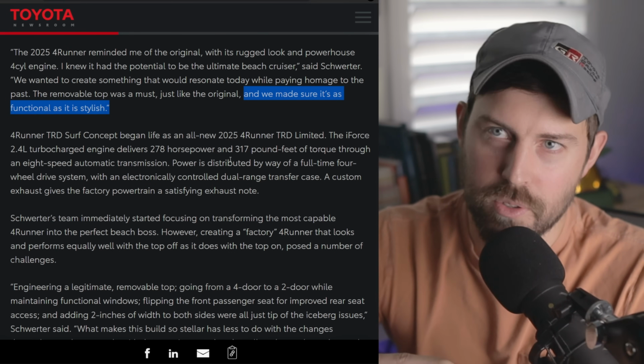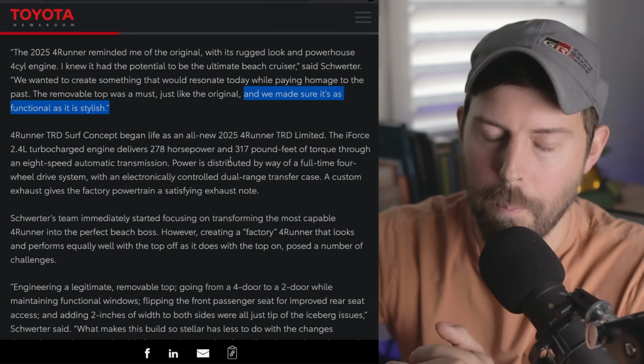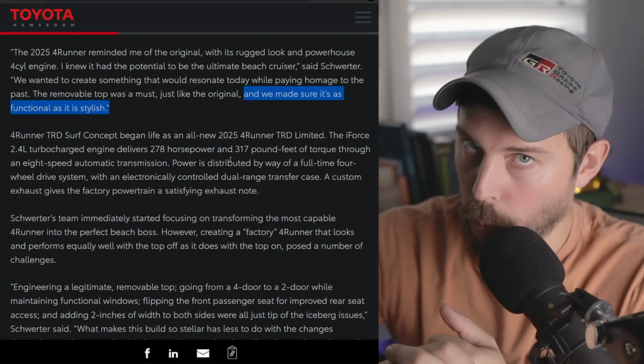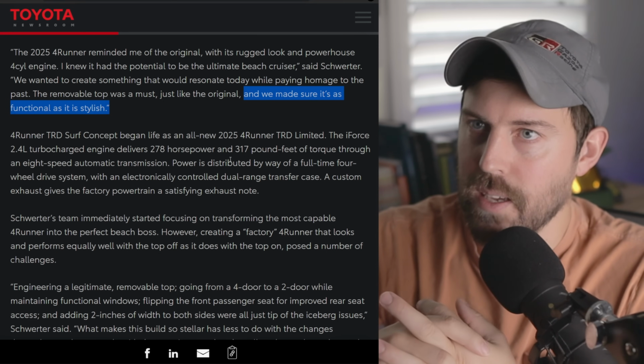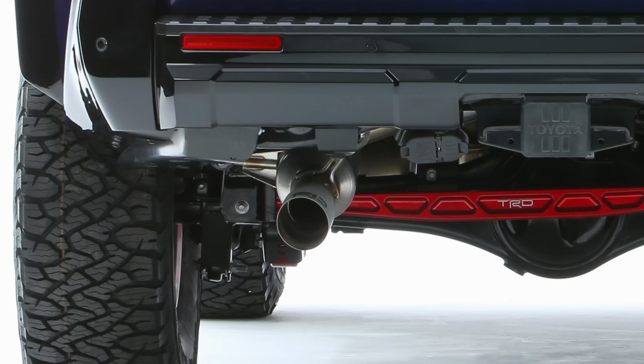Instead of having to mess around with the rear seats and the rear cargo area with a battery. So that's probably the number one reason I would say that they didn't include the hybrid on this concept. The only thing modified on the powertrain is a custom exhaust, giving a satisfying exhaust note.